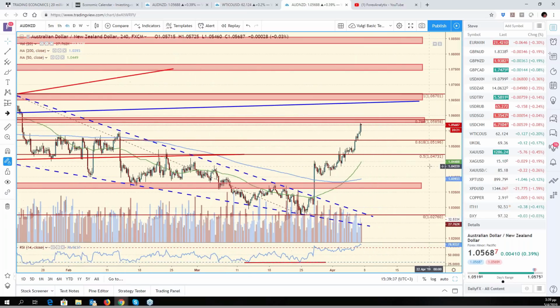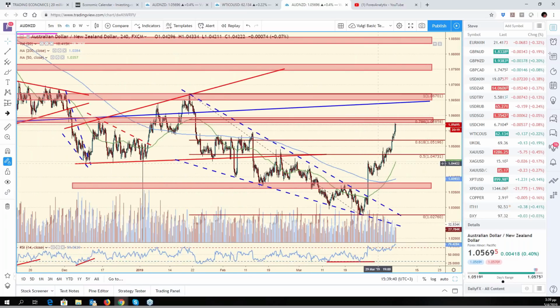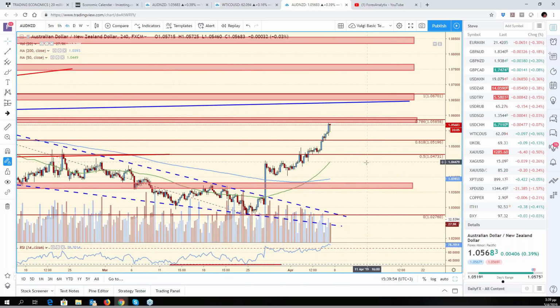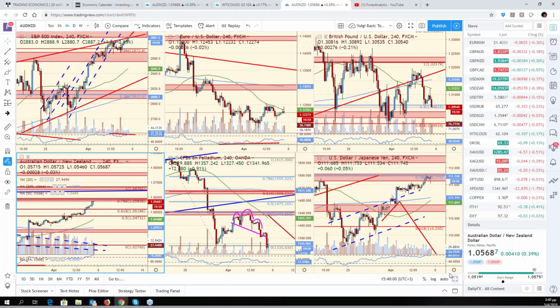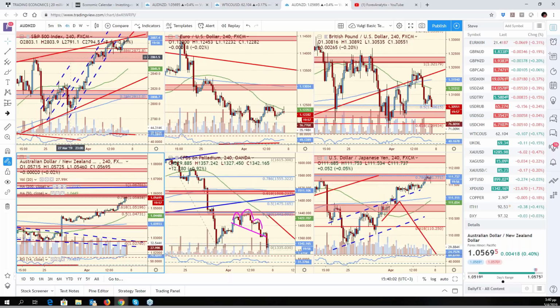So if you have exposure, if you have a long Aussie Kiwi, if you followed Blake in this, I don't think you should abandon it. I think that any pullback down towards 105 should find buyers to begin with for another move towards 1065 to 1067.